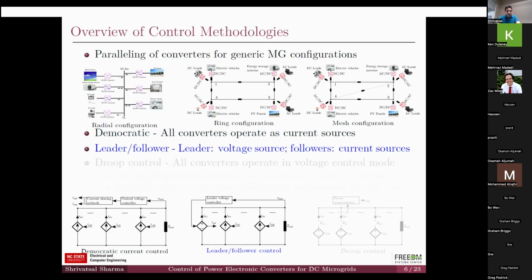To overcome the limitations of democratic control, there is a strategy called the leader-follower strategy, in which there is a leader, which is modeled as a voltage source. That leader takes into account the load voltage and generates a current reference for all the other followers. The followers here can be modeled as current sources. As compared to the democratic current strategy, this strategy has an advantage: there is a master controller, and if the master controller fails, then some other controller can be assigned as the master controller. But at the same time, this strategy also involves a lot of communication, since the current references have to be communicated from the master or leader controller to all the follower controllers.